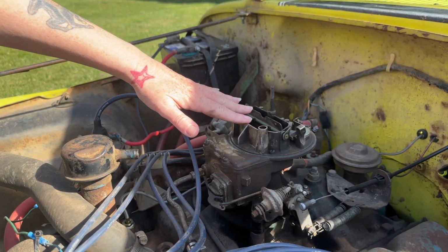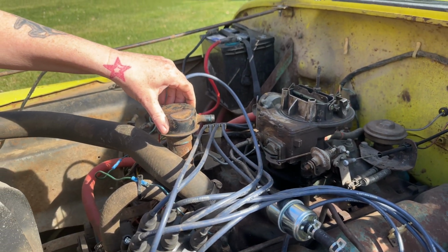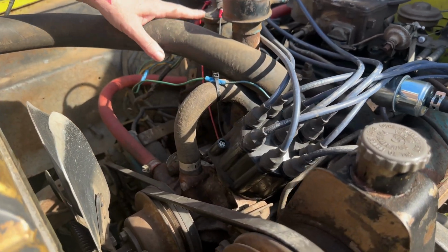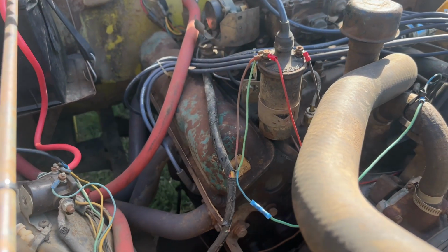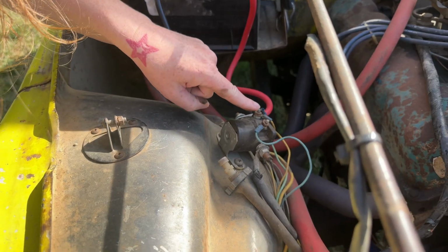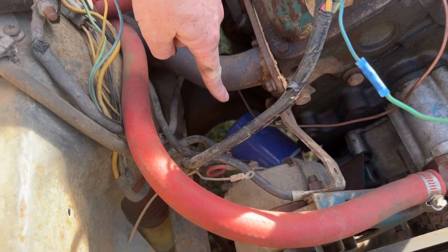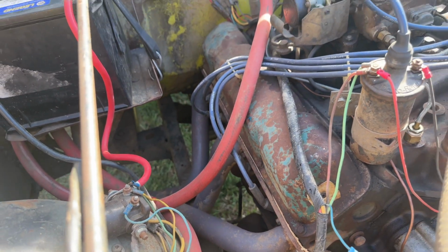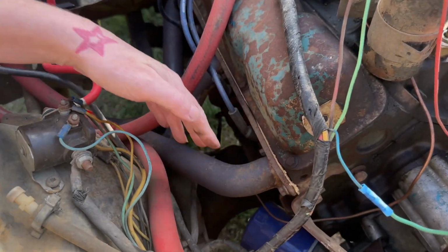We've got our carburetor up top. We're missing the air cleaner. Is this a vent? Breather vent. This is our breather vent. Our distributor cap. We've got our coil. Come over here to our battery. These are our heater hoses. Here's our starting solenoid. And then you come down here, you can see a little oil filter. And on this side, you could see the exhaust headers going down.